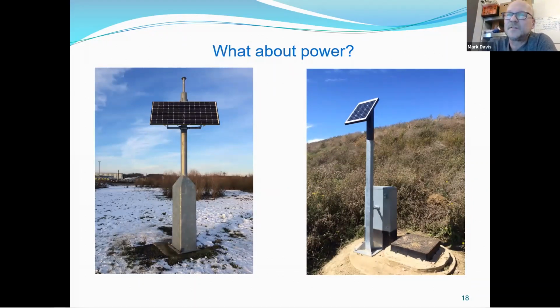So finally, going on to power. Grid power, great, actually not that reliable in some circumstances. Solar power we've been using for our real-time flow monitors for many, many years. It is incredibly reliable. We've had systems running for 10 years with no power outages at all. It's very important the system's specified correctly and it's in the right geographic location. If you don't have the sun, you're not going to have the power. These particular systems, both of them, will provide 14 days of backup power with no sun. But that's not suitable for the more northern climates.